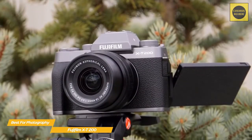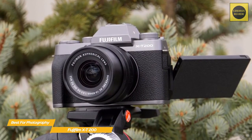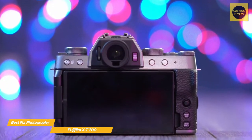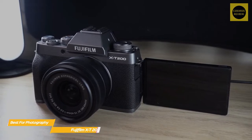There's higher performance video of 4K at 30 FPS, moving a bit ahead of the EOS M50, and autofocus that's as fast as the X-T3, which once was the top-of-the-line Fujifilm mirrorless camera. If you're shopping for a budget camera for photography, the Fujifilm X-T200 is a solid choice. This entry-level camera is easy to use, produces good results, and will even help you out along the way if you ever need it.